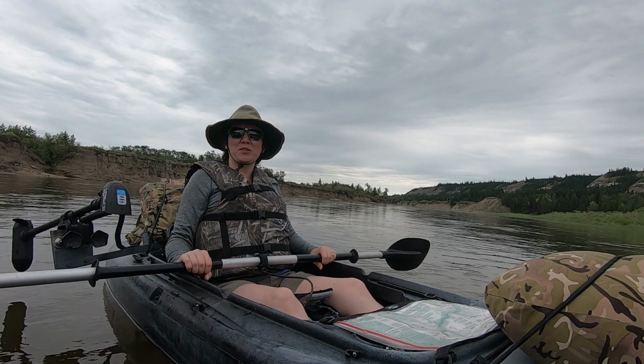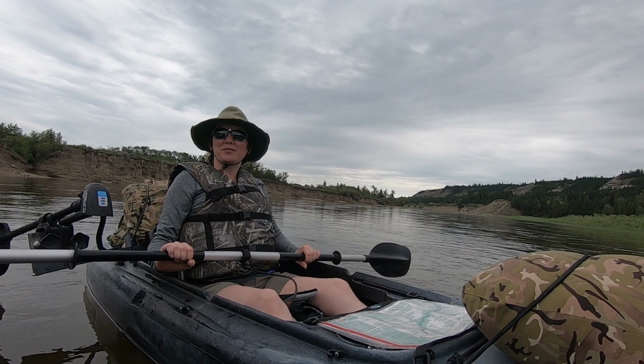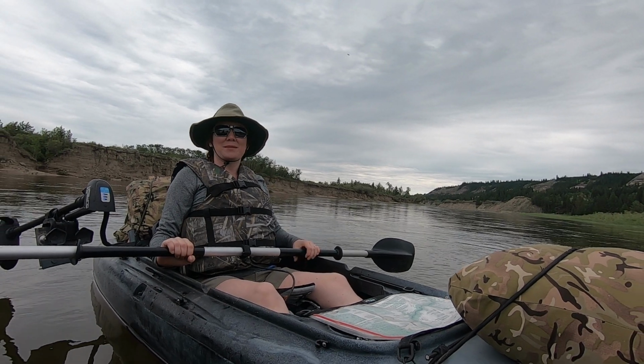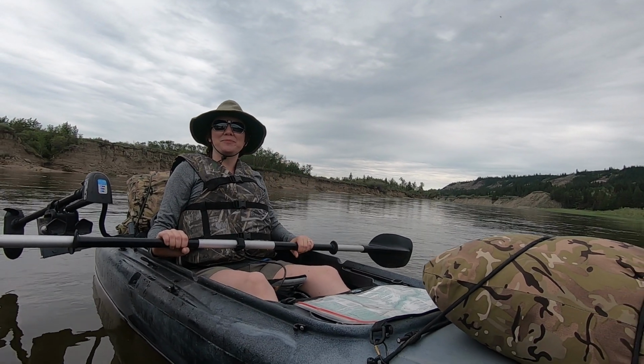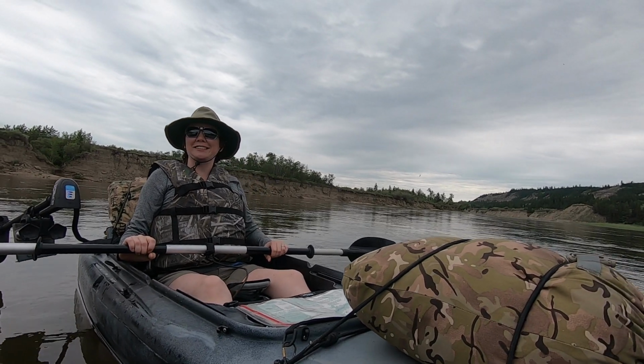Here we are, it's nice and quiet and peaceful on the river. Really green, really pretty. Some cool cloud formations there too. Should get a picture of those.